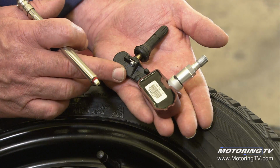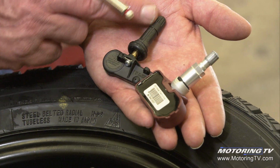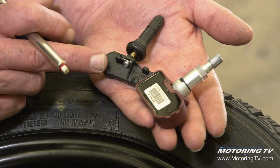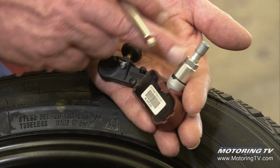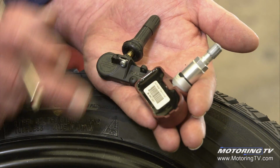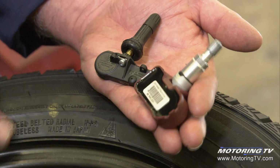A couple of different styles and types of TPMS sensors. This one outwardly appears like a normal valve stem, but inside the rim is our TPMS sensor. This is a universal style. This one is the type used by many car manufacturers as original equipment, and it's more visually identifiable, a rigid stem on the outside, different color and shape to the stem. And there's our sensor, which is the heart of the system, inside the rim where you can't see it.